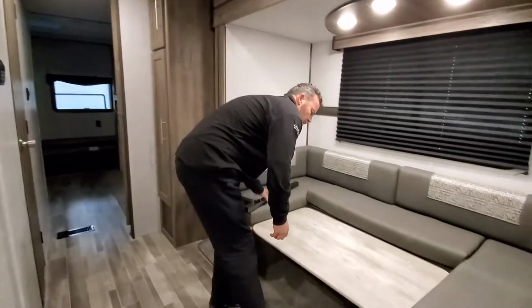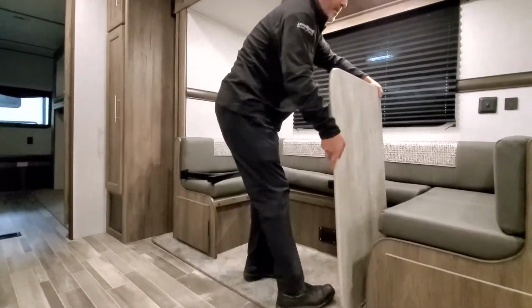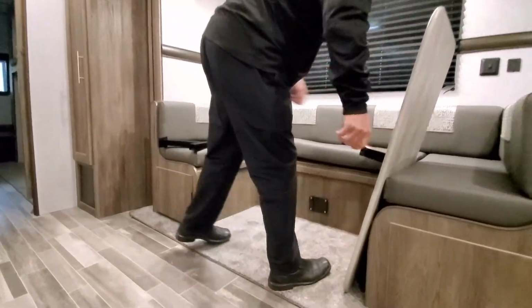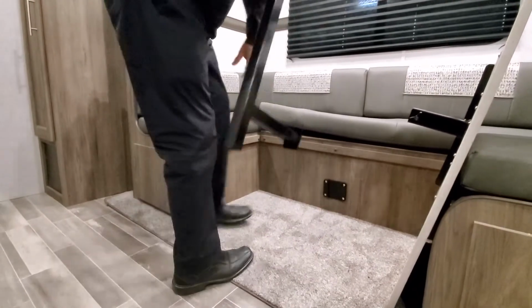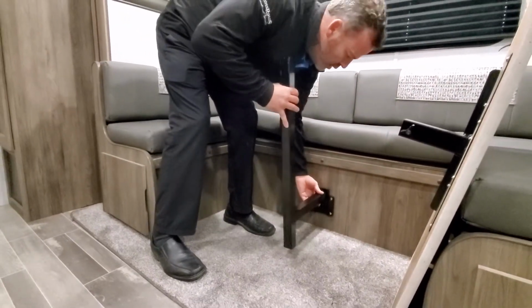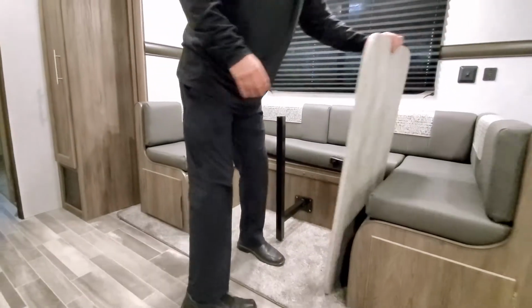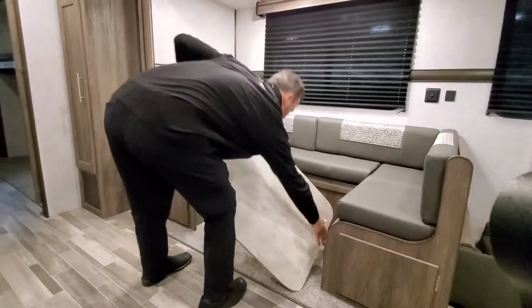Go ahead and set this bar over here. Simply pull this table up. Set it to the side over here. See this bracket right here actually holds in tight. I'm going to go ahead and set this table on top of here now.